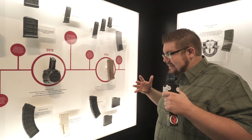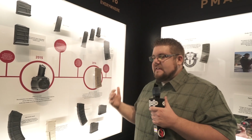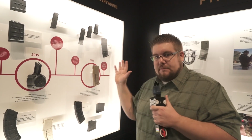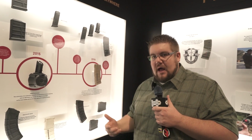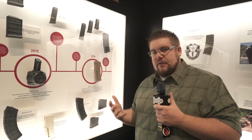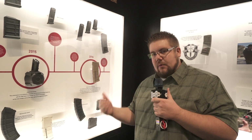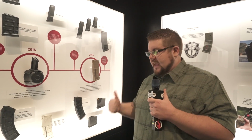Guys, this is such a significant thing in the firearms industry. These guys have continued, and it hasn't just been the PMags, right? We've seen so much development in stocks, in AK furniture, in grips, and all of these different things coming from Magpul. They have been around, and they have been hustling for the last 10 years, and it is absolutely incredible to see what they've done. Let's take a look at some of their other new products, guys.